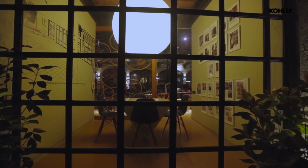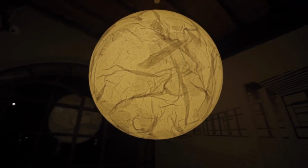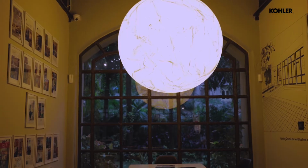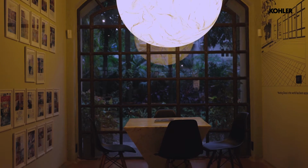So we have a spot called Under the Moon, which has this beautiful David Groppy light, which we've eyed forever and finally bought. The quality of light that comes out through that is just spectacular. It's right by the window, so it has a lot of natural light coming in, but it's a beautiful spot in the evening. So if I'm sitting down and doing a meeting in the evening, I would like to go there.